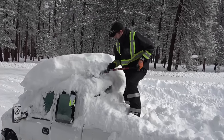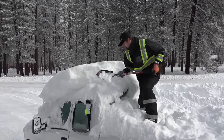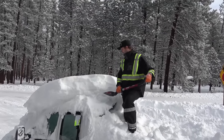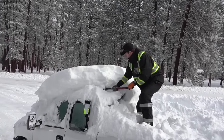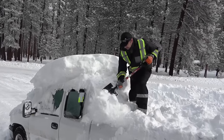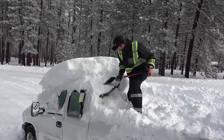And just for reference, this was bone dry when he slid off the road? Was there snow on the ground? It was just a little bit of snow, and then the storm came in. So it was slick and icy, but it wasn't like you could see the ground, you know, and the grass sticking up through and stuff.